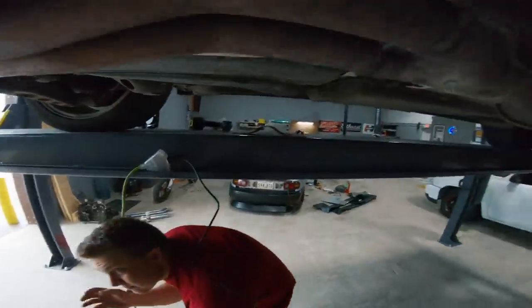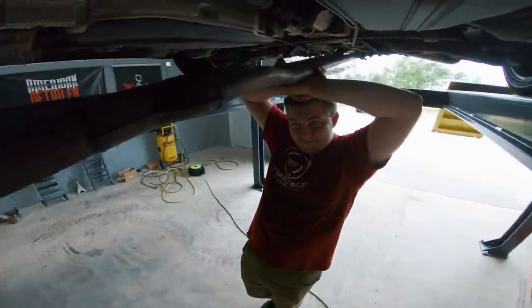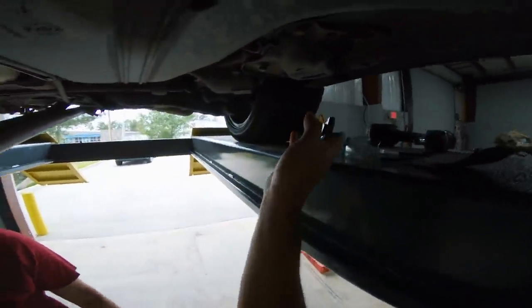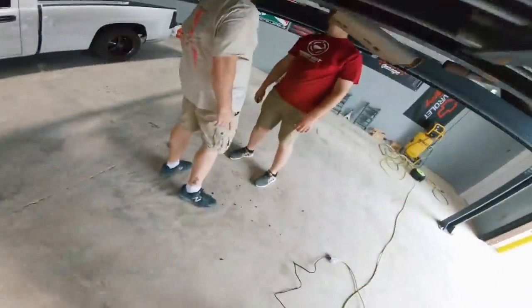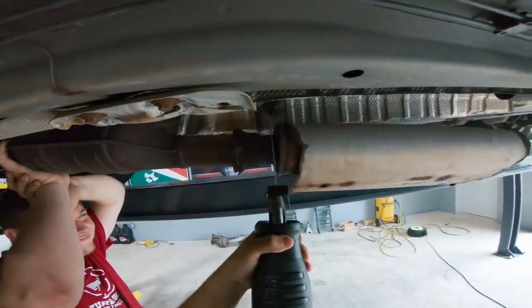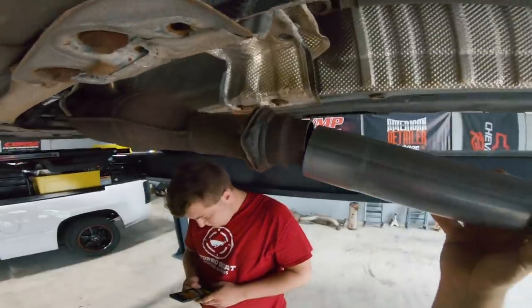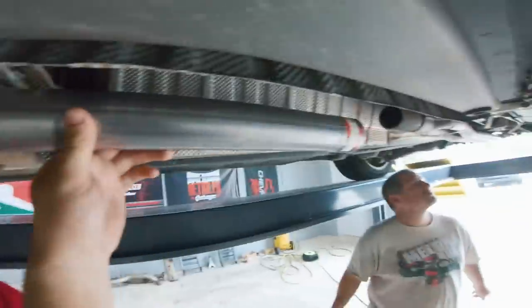Just pick up on the pipe real fast. All right. That was the plan. Joke's on you. I was just wanting to do this the whole time. Joke's on you. We were just going to cut it in half. So now we're going to have to cut this one to size. Now, put that on there. We're going to weld on there. Then we've got to connect that to this.